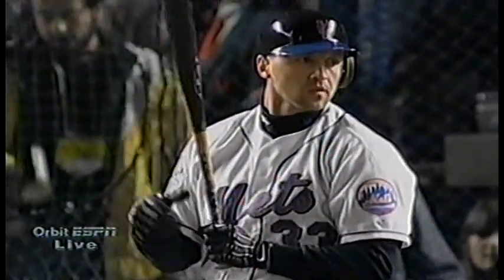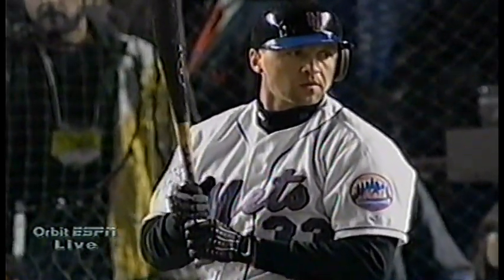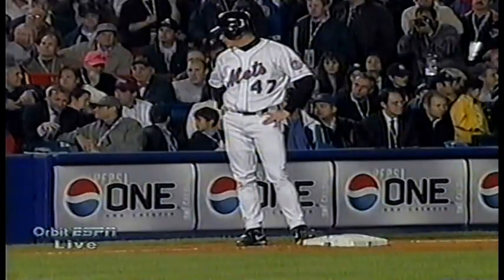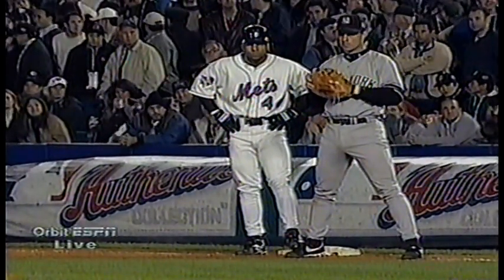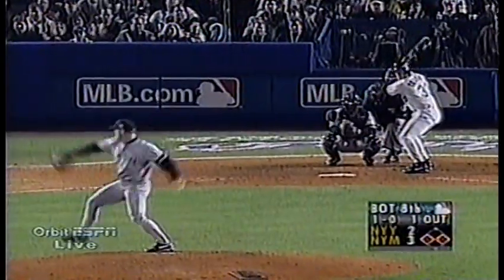Well, we saw Armando Benitez warming up in the bullpen, and I know this is one of those decisions Valentine has said he's going to stick to and bring in his closer, but John Franco came in and did a terrific job last inning. There's Franco. He could be the winning pitcher in this game. The Mets are able to maintain the lead.